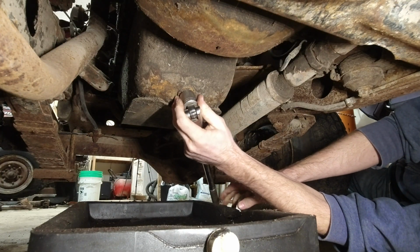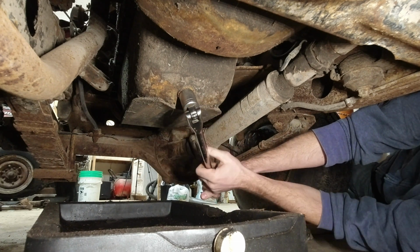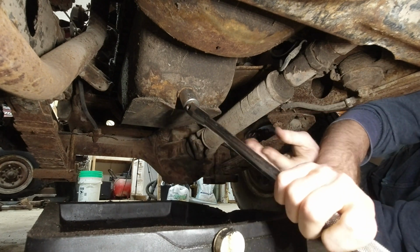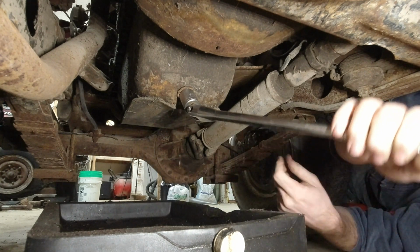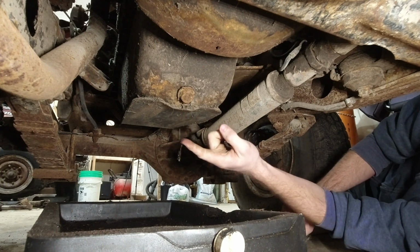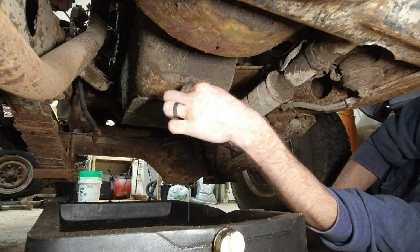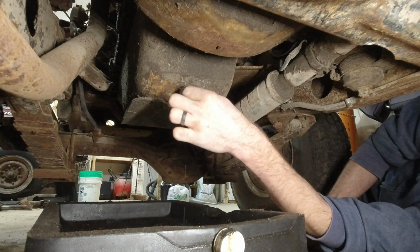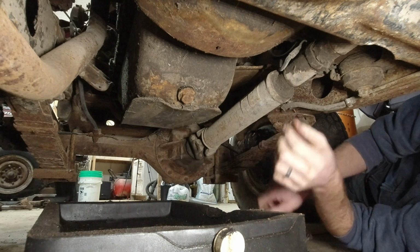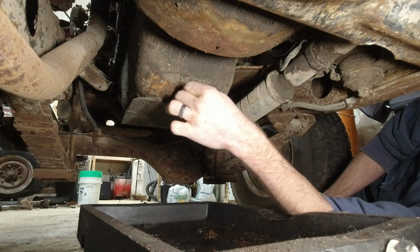Hopefully it's not full of water like the other one. There we go. At least that one cracked free quick. Uh-oh. There is water in there. Well, let's hope it's not like the other one. I mean, a little water, I guess, would be fine, but holy cow, I swear, if this is like the other one. This engine turns over at least.